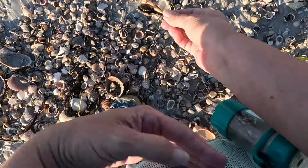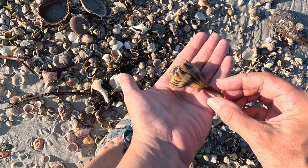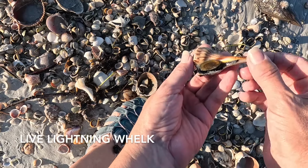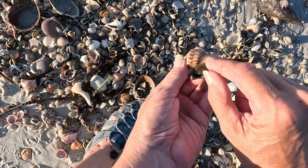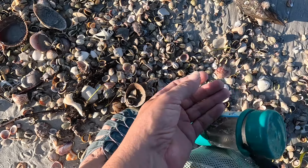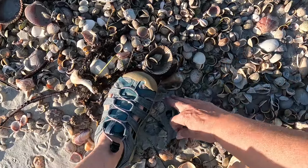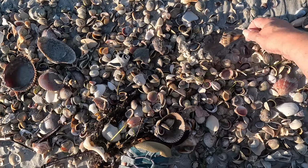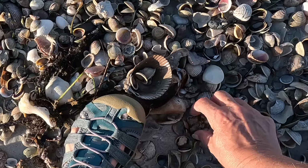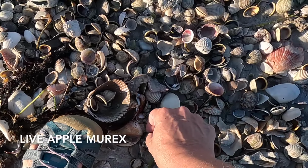Hello, friends. Oh, yeah, that's that one. Hi. Somebody else picked him up. Hi, buddy. How are you? Hello, little live friend. Now, unlike the other one we found earlier, this guy has his operculum intact. You can see that right there. Ooh, he's alive, but he smells. Everything has this weird little odor here today. Let's make you a little spot to hide out, pal. Cover you up with a few things so people won't notice you. How about you? Oh, you're alive too. Hello, little Murex. There you go, pal.